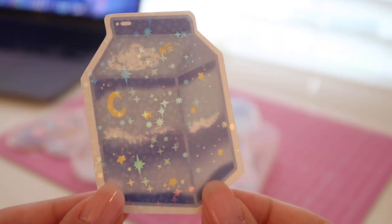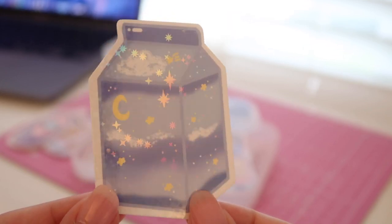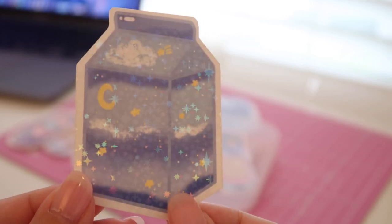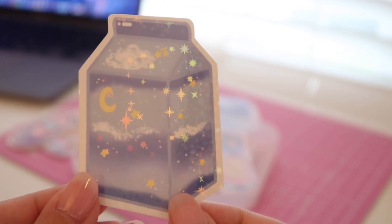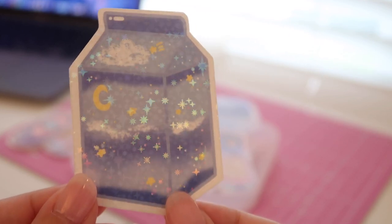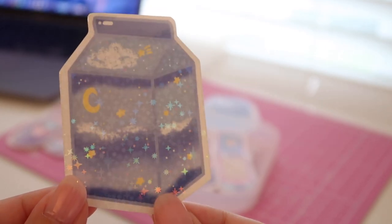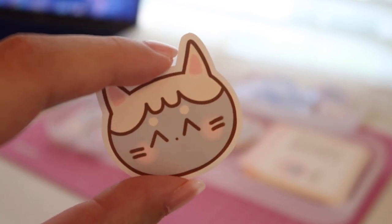Lastly, this is one of the designs that I just recently made. I call this the Cosmos carton. I've basically always wanted to make a milk carton sticker, and I gave this a starry laminate, so it's really shiny. And it is also going to be available in a plain glossy as well if holo is not your thing. Every order will come with a free olive sticker.